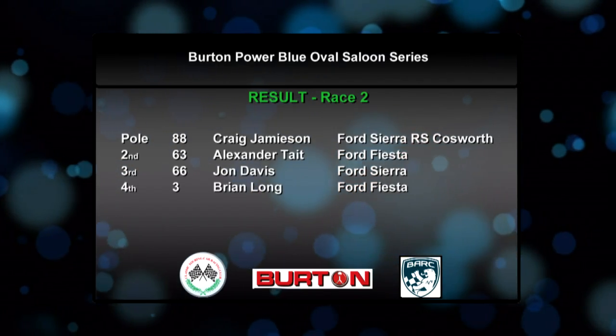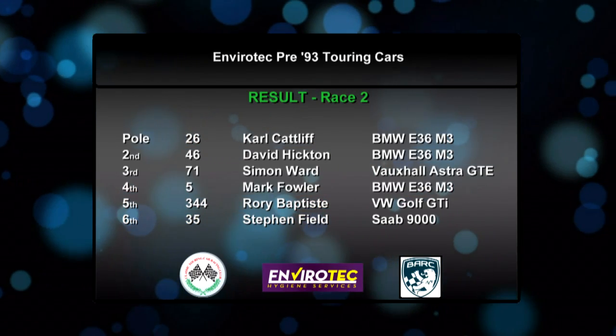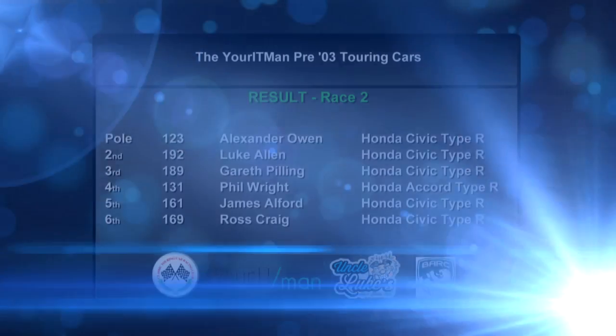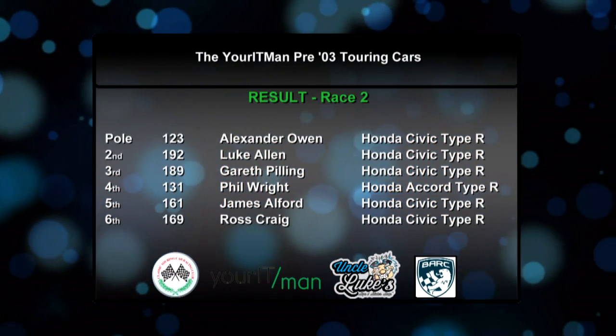Craig Jameson, Alex Tate and John Davis, the top 3 in the Ford division. Carl Catliffe wins his class, and then it's Dave Hicton and Simon Ward, 2nd and 3rd in the Pre-93s. And finally, in the Pre-03 division, another victory for Alex Owen with Luke Allen 2nd and Gareth Pilling 3rd.